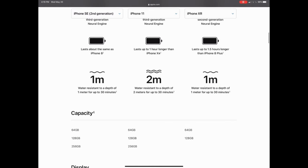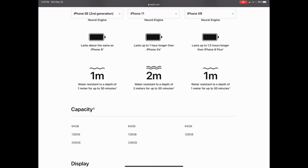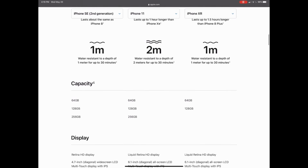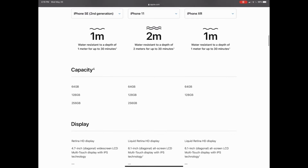So the SE, obviously the battery is the same as the iPhone 8, lasts about the same. The iPhone 11 lasts up to an hour longer than the XR, and the XR lasts up to 1.5 hours longer than the iPhone 8 Plus. Just showing that the iPhone 11 is kind of better in all ways.